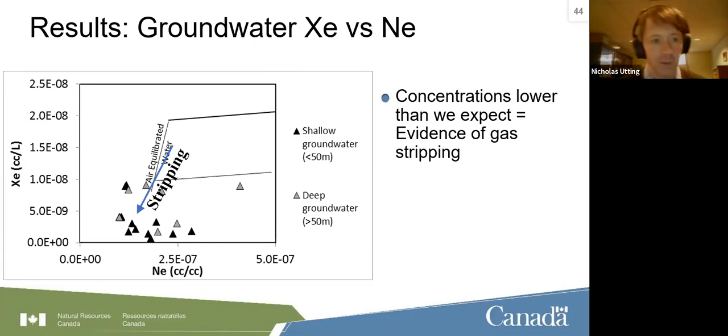We see the same thing when we look at the xenon versus the neon. You would generally expect a water in this area to have a concentration right around where my pointer is right here. But we see these concentrations quite a bit lower. Air equilibrated water would fall along this line here, and where it falls along that line changes with temperature. So the top line would be 0 Celsius, and this would be a water at 20 Celsius. And this is adding that extra air, the excess air that I mentioned earlier. So we have quite a bit lower concentrations, and that's attributed to this stripping. One of the implications is that it changes the calculations and the interpretation you can do with the result.